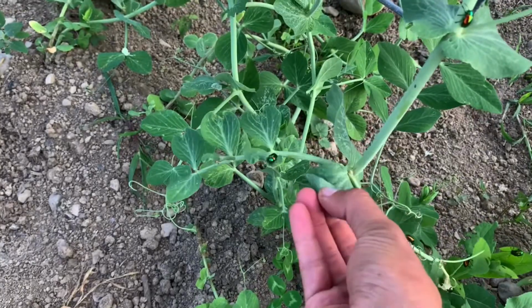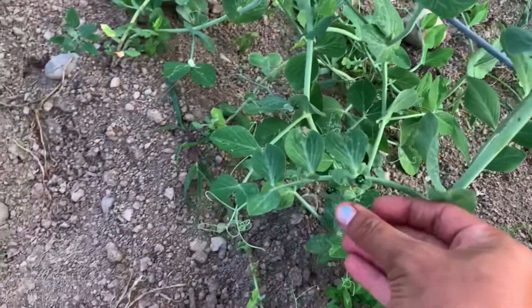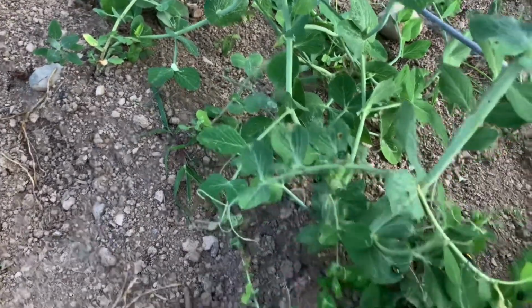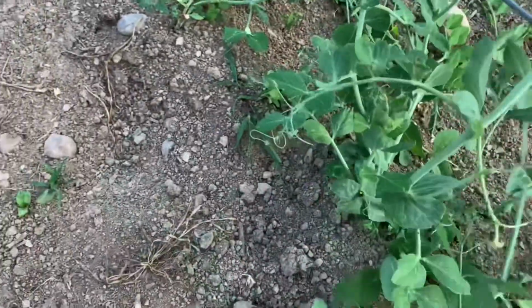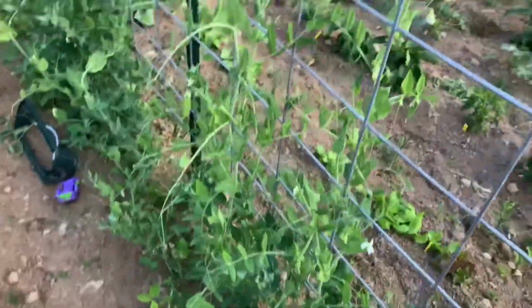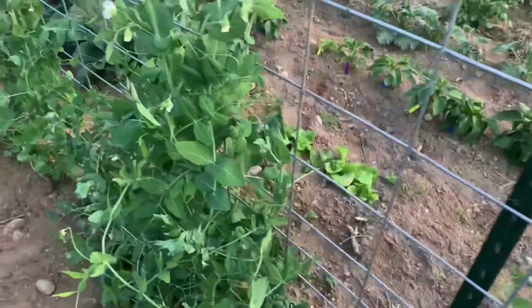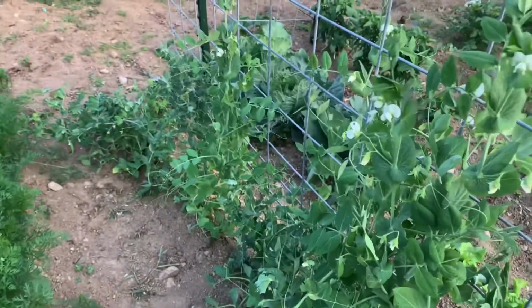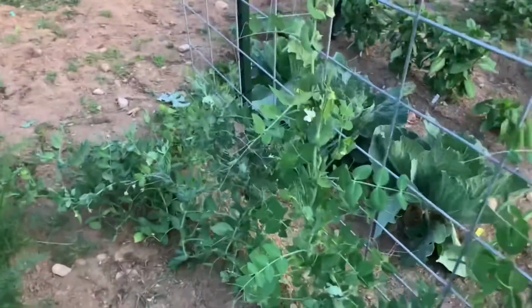I don't like touching Japanese beetles. I hate them, but they're just everywhere. And I don't dare put anything out because those bags don't discriminate, and they will kill bees as well, or else I would absolutely use them. But they kill bees, they kill pollinators. So to me, it's just not worth it. These peas are really just starting to take off, and look at, like, they're doing spectacular.